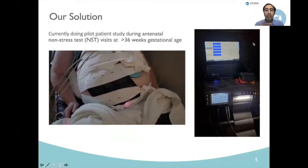Our solution is a non-invasive device that, similar to the probes that currently are used for tracking fetal heart rate and uterine contractions, tracks directly and objectively the oxygen saturation of the fetal blood. So we have a non-invasive probe that goes on the abdomen of an expectant mother, and then there's a device that pulls data from the existing monitor and from our sensor, and it provides a unified view of the fetal health, which is more accurate and more objective for the physicians.